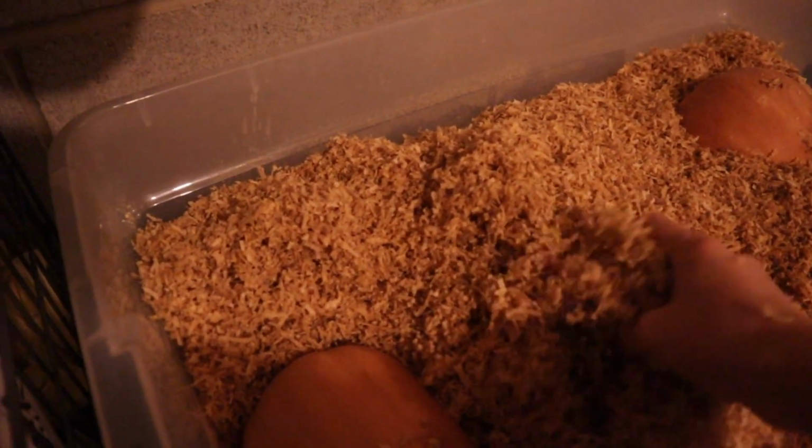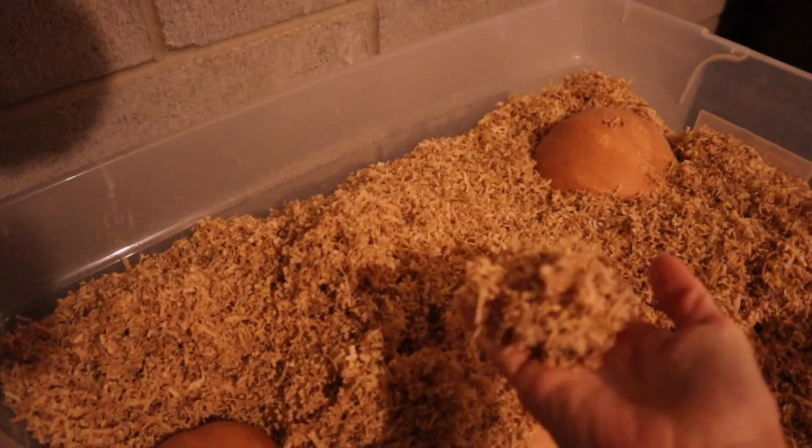And then what you're gonna do is just put your butternut squash among the sawdust, but you wanna keep two things in mind. The first thing you wanna keep in mind is the butternut squash cannot touch each other. If they touch each other, the skin will break down, causing them to rot, which is something you don't want.